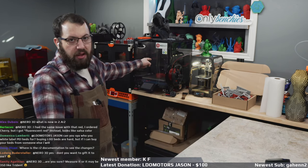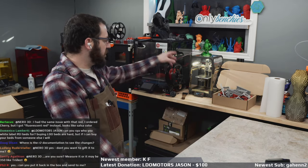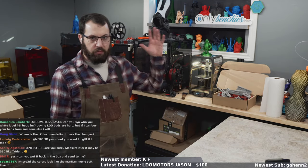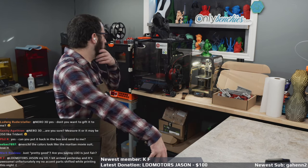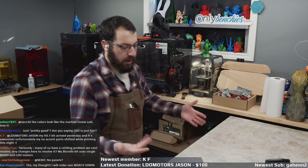That's dual MGN9. I got Stealth Burner because Stealth Burner is literally the front face, so the duct portion with the fans, and then the two pieces for the tool holder. Those are compatible with the existing X carriage. So you can just print those, swap them in, and use your existing extruder. If you want to go to Clockwork 2 too, then yes, you do need the MGN12. But if you're having no issues with your current extruder, for example an LGX, it's fine. Me swapping to the MGN12 just gives me the MGN12, but I'm not having any issues with the dual MGN9, so I'm not going to bother switching.